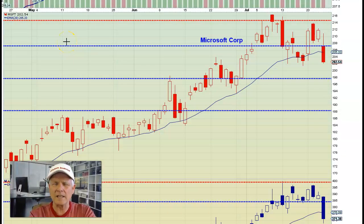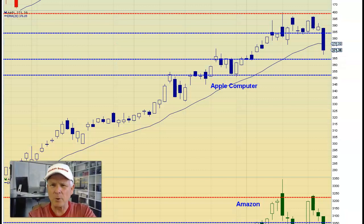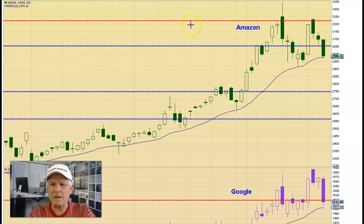Let's take a quick look at the top 5 stocks in the QQQ, Nasdaq 100. Microsoft down on the day, down to some support areas. The main support area would be around 198 if it should sell off further. Let's look at Apple Computer here. Again, sell off of almost 5%. 365 would be that main support area coming up. If it holds here, it can bounce higher. Take a look at Amazon. Came down to the moving average support line, continues selling off. 2750 would be the support area.